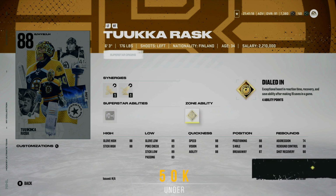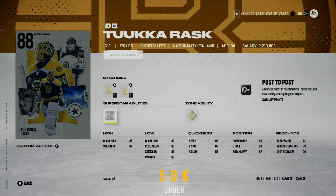I probably would not. And secondarily, for his zone ability, he has dialed in. I would not activate this one, especially because he has to make 15 saves in the game in order for this to actually take place. So unless you're getting your head kicked in, I would probably not keep this one on. Hopefully you're keeping the majority of your opponents to under 15 shots for the majority of the game. Otherwise, it's just not worth the 4 ability points.